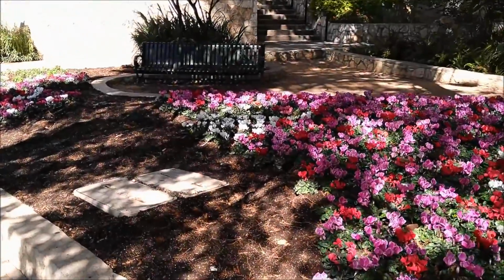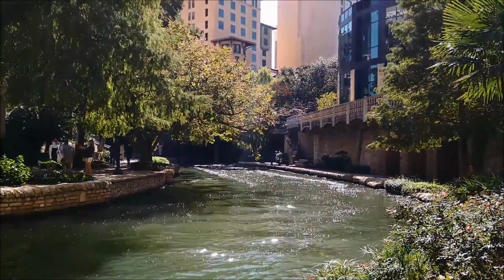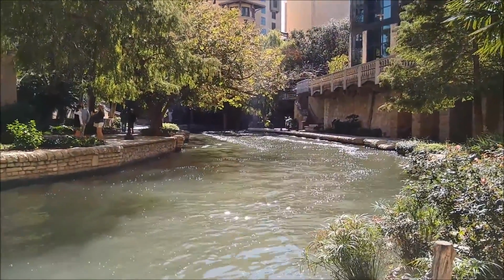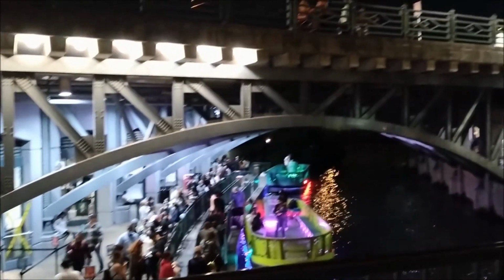Completely immaculate, like something dropped from heaven. Absolutely gorgeous day in San Antonio, Texas, at the Riverwalk. Absolutely gorgeous. Multi-level bridge. There's so many stairs and bridges around here. The Alamo in San Antonio, Texas, is going to see a part of the Riverwalk, and let's go.